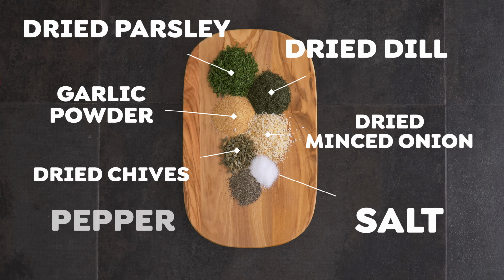So I'm gonna start by making a ranch seasoning. It's so simple. In a bowl, combine dry parsley, dried dill, garlic powder, dried minced onion, dried chives, salt, and pepper. Mix to combine, and that's it. You've got your own ranch seasoning right there.